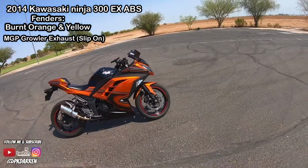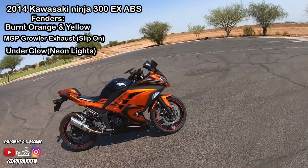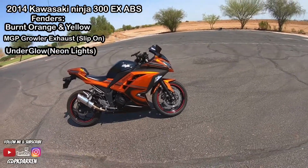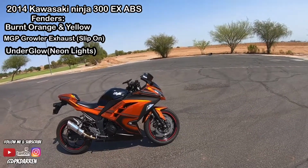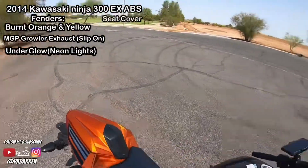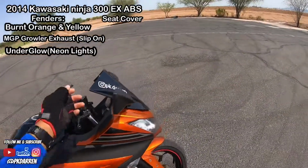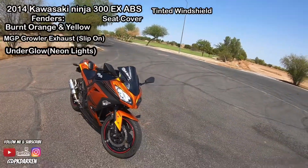Again, I'll put these mods up on the screen. I also have underglow, but I haven't really used it. It was draining the battery, since I had an old battery. I should probably put a new battery in there, and I probably will eventually. I also got the seat cowl, which came with the fenders. Also the tinted windshield. Before it was just a regular clear one, so the tinted one's pretty cool.